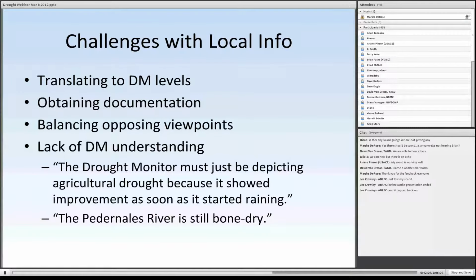There's some challenge in balancing opposing viewpoints, and often those opposing viewpoints are the local input versus the drought monitor author, who's taking a broader view of things and is ultimately responsible for the product. And ultimately, the drought monitor author rules. It's his product. He puts his name on the bottom of it, and if there's a conflict, the local input must necessarily graciously yield to the power of the drought author.